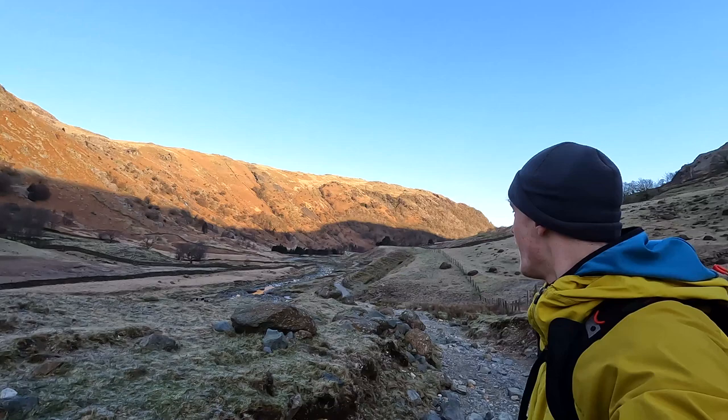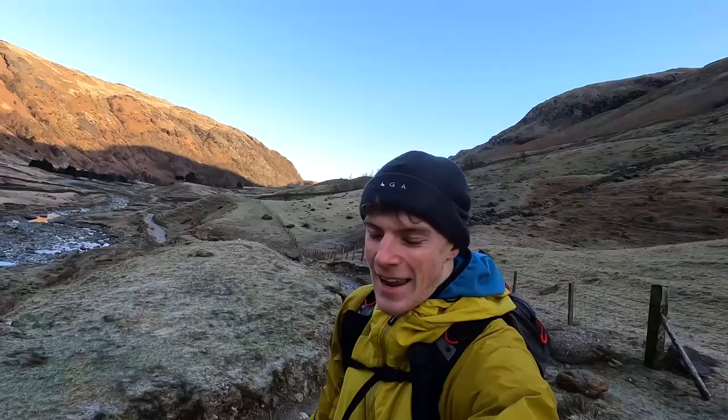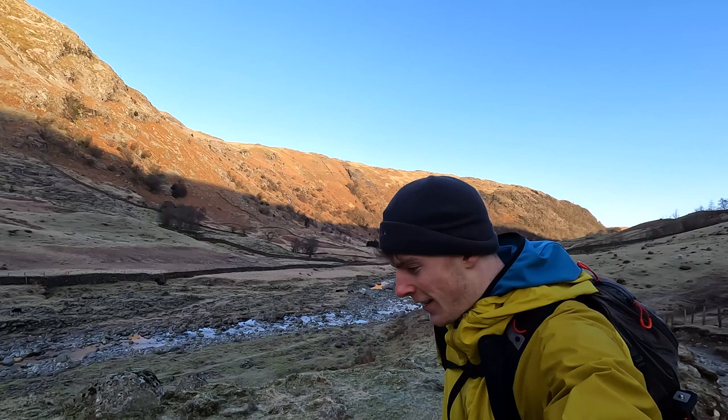I've driven up to Borrowdale, which is in the heart of the Lake District. And today I'm heading up to Great Gable. It is an absolute stunner of a day. Blue skies, the sun is shining. It's not supposed to last all day. The cloud is going to roll in throughout the day, but I've come here super early to catch as much sunshine and clear skies as we possibly can.